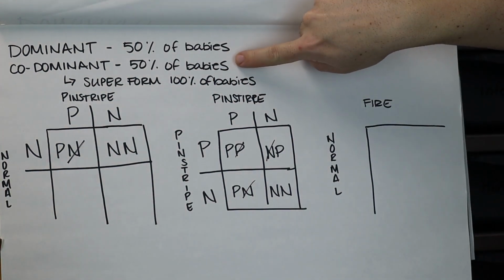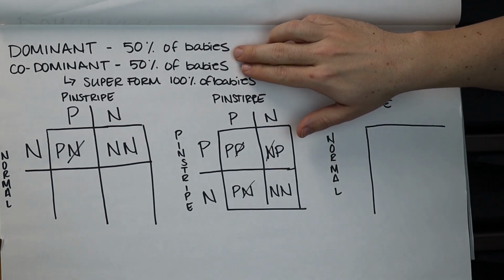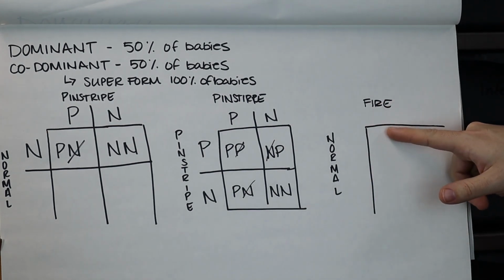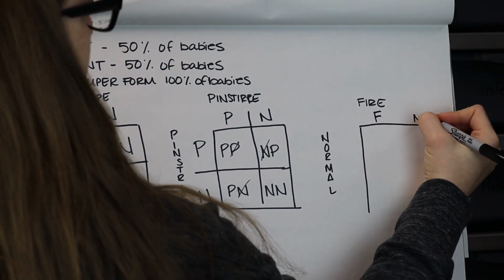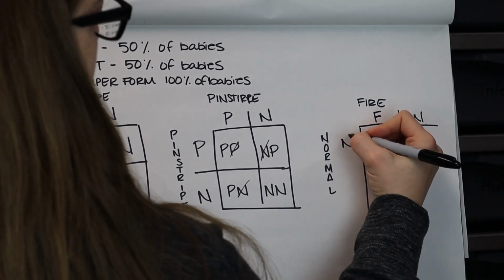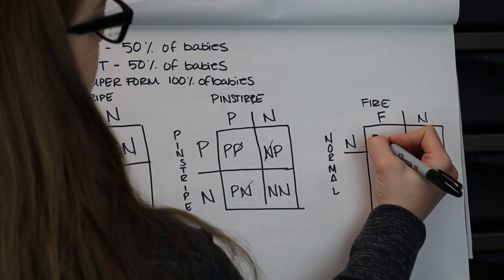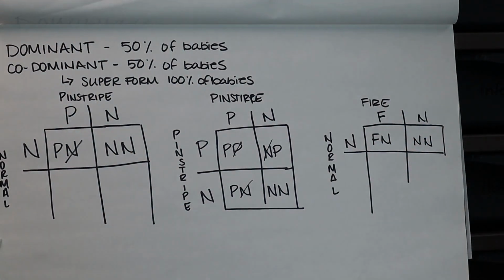So we're talking a codom gene. It works just like a dominant gene, right? 50% of the babies are going to be whatever that gene is. So if we breed a fire to a normal, half the babies are going to be fire, F, and half the babies are going to be normal. 50% of the babies carry the gene. Normal can only produce a normal, right? Line crossed. So we have FN and NN.